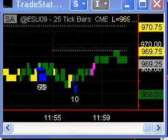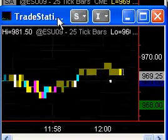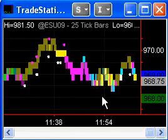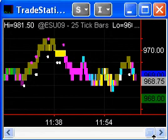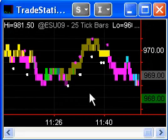Okay, let's just go back and review what took place there. Now, we had mentioned before that dark magenta bar, that price, in my experience, would need to be tested with some strength before a sustained rally would take place. Now, it did move up, obviously, but it also came right back down.